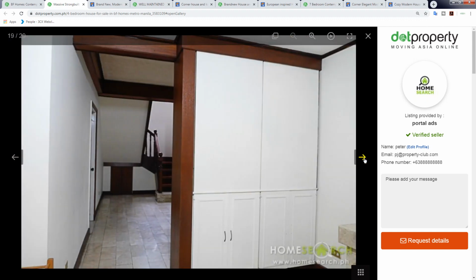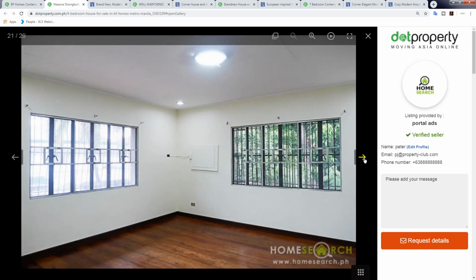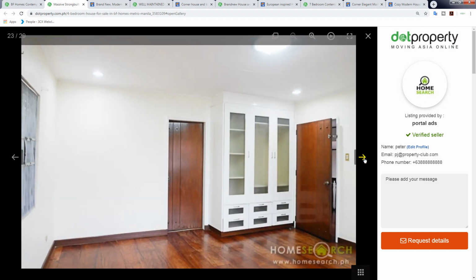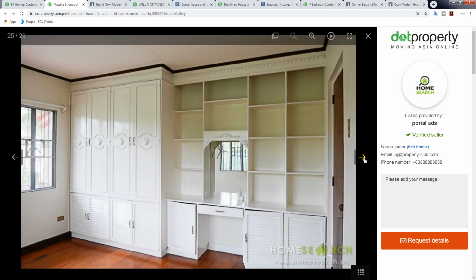And if you could knock off, say, 3 or 4 million and potentially pick this up around about 14 million, this would be a really decent buy. Big home on a corner allotment and a big lot indeed. And a very nice house, actually. Look at that marble. Look at that. They don't make them like they used to.